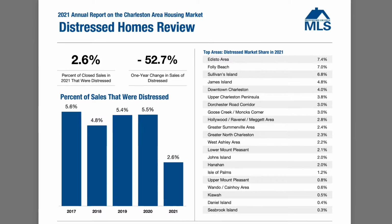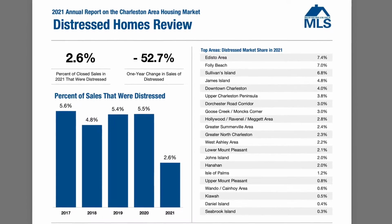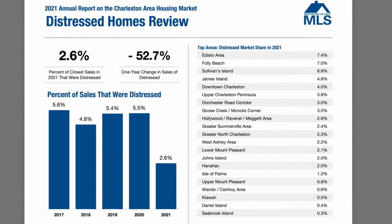I talked about this in my last market update video as well, but distressed homes and foreclosures are another thing that I wanted to touch on. Here you'll see that the percent of closed sales that were distressed, so on the brink of foreclosure, were only 2.6%, which is such a small share of the market.